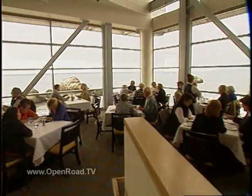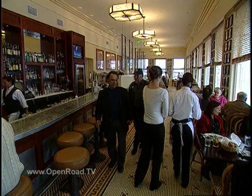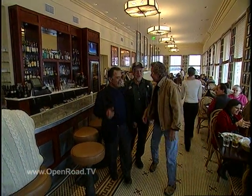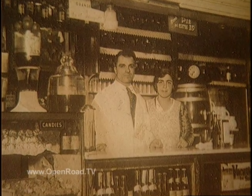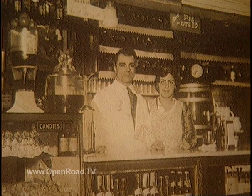A renovation completed in 2004 gives restaurant goers a view that's better than ever. We got probably 230 degrees now, where before we had 180. So we're catching more of the headlands and more of the gate. Dan Huntalis runs the Cliff House, continuing a long family tradition in this neighborhood. His parents ran a snack shop nearby, starting in the 1920s.